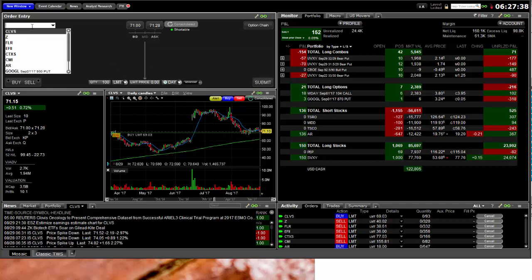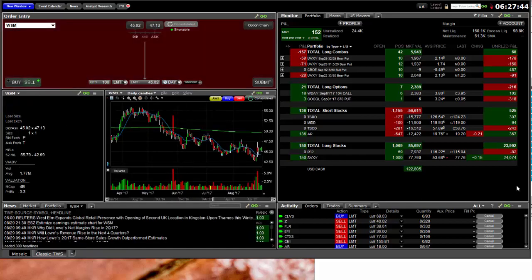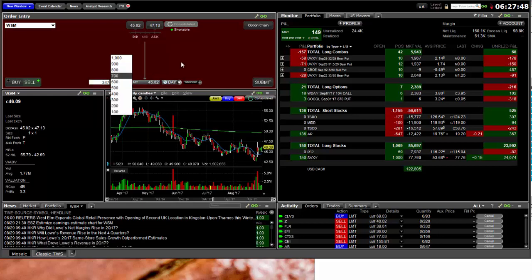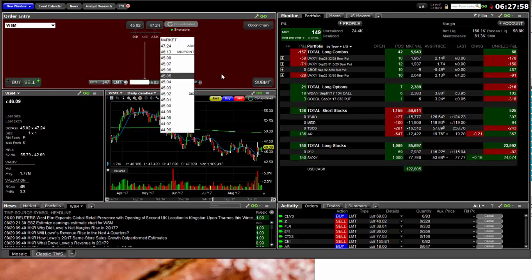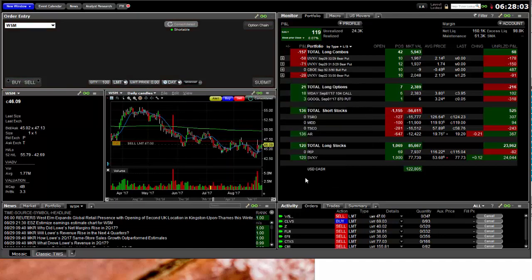And then I have two PBO1 trades, WSM, and those are both shorts. WSM, we're doing 347 shares. And the entry price is just the open. So I'm going to just sell right now, just put it somewhere above the open. And then once the market opens, I'll start chasing the ask. Try to get filled at the asking price. Okay, that was 347 shares.